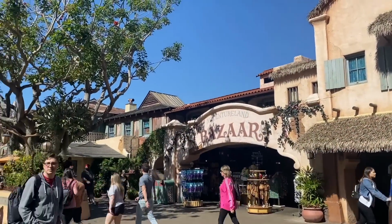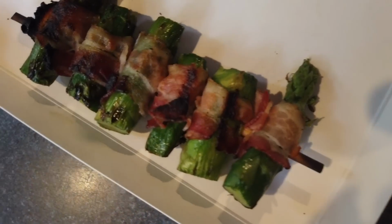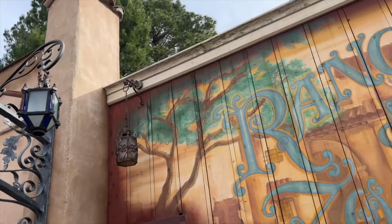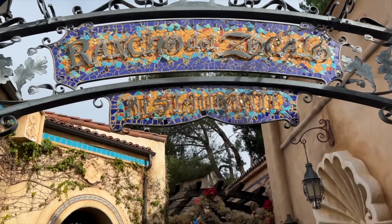No. If you walk just a few steps further to the other lands, you'll have so many better options, like the barbecue skewers from Bengal Barbecue in Adventureland, honey spiced chicken sandwich with crispy chicken, lettuce, and sweet and spicy spread from Hungry Bear, or the full enchilada plates, burrito sonoras, and fully loaded nachos from Rancho del Zocalo in Frontierland.